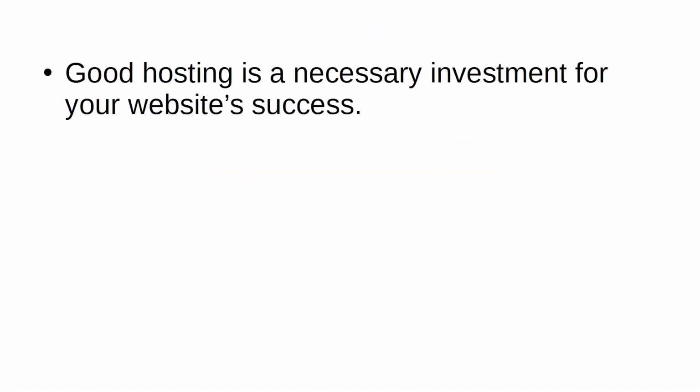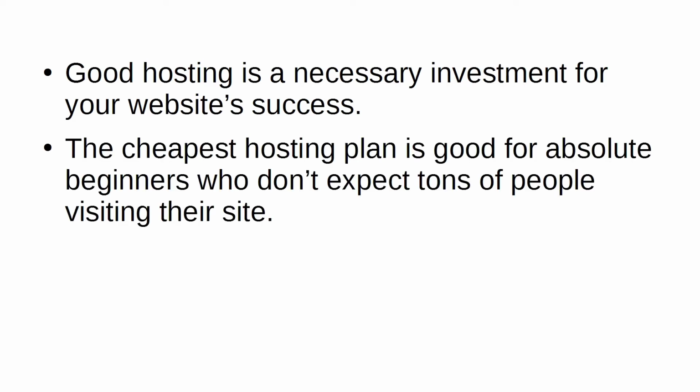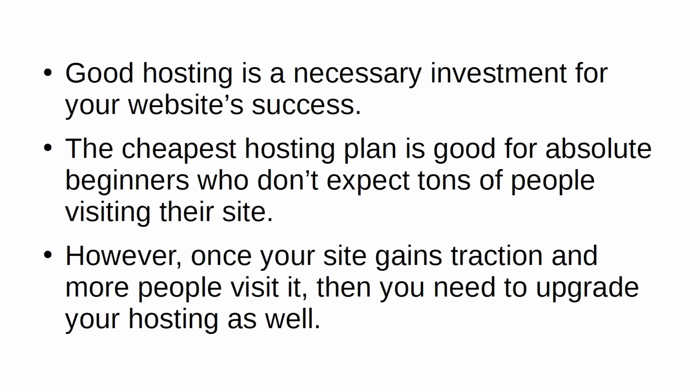Number 2. Choose a good host. Good hosting is a necessary investment for your website's success. The cheapest hosting plan is good for absolute beginners who don't expect tons of people visiting their site. However, once your site gains traction and more people visit it, then you need to upgrade your hosting as well.